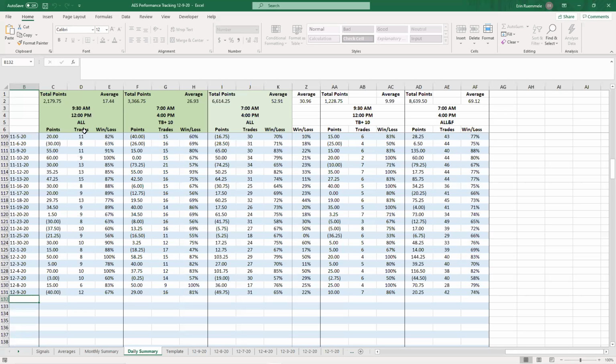On both of these strategies, on both the 9:30 to noon all signals and the 7 to 4 trend bias and continuation, we use a 20-point stop. Once we get to greater than 5 points of profit, about 5.5 points of profit, we move our stop from 20 points of loss to 5 points of profit. If it comes back and takes us out for 5 points, we're out for 5 points, and that's what we'll record. But if it continues to move to our limit order at a 10-point profit, then we'll be out for 10 points. So it's either a 5-point or a 10-point profit.